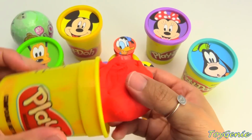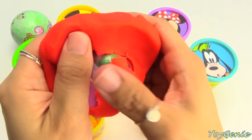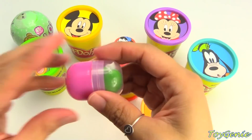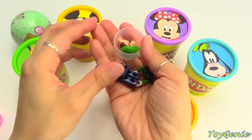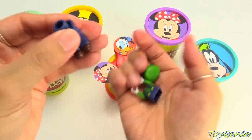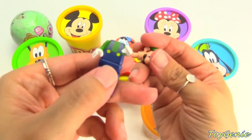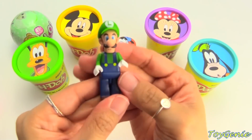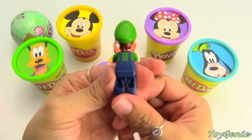What's inside the red Play-Doh? What's this? Ooh, we have a little capsule. What is this? Looks like we have Luigi! Super cool! Let's put Luigi together. Here he is. There's his body on top of his legs. And now we can put his head on top of his shoulders. Head, shoulders, knees and toes, knees and toes. There we go.